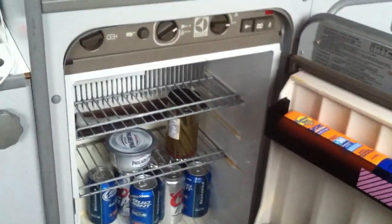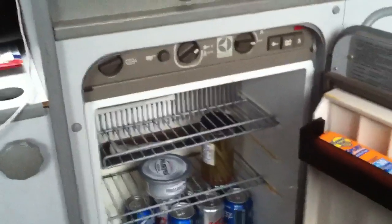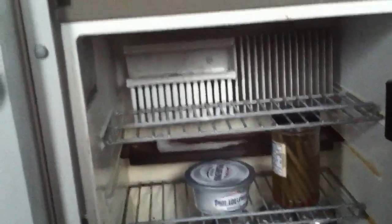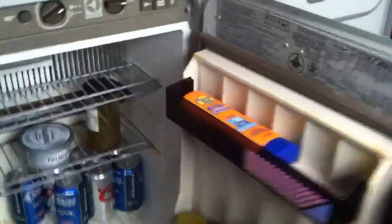The refrigerator is my #1 use of propane. Like I said, I run it steady all the time. Right now I'm running it on AC. AC is pretty efficient if you're sitting in one spot, but the propane works really awesome. You can see the cooling fans right there. Even with propane, it'll get ice up on there. But anyways, keeps everything good and cool. I've had good results with it. I've heard other people not so good.